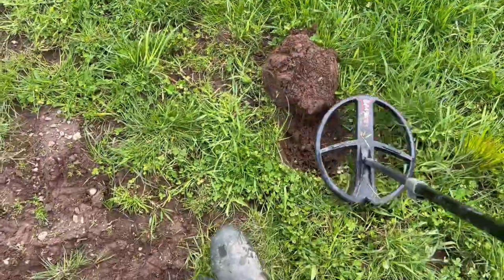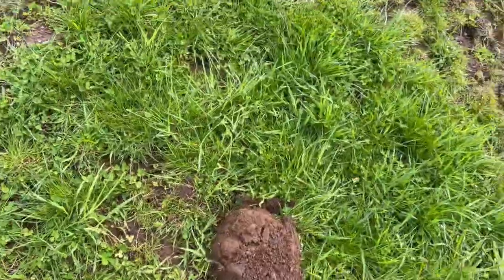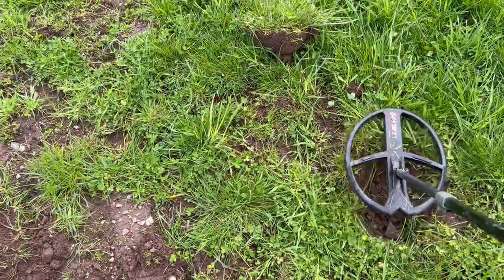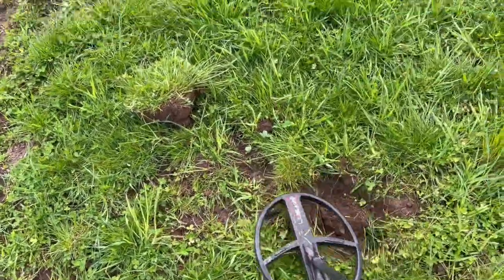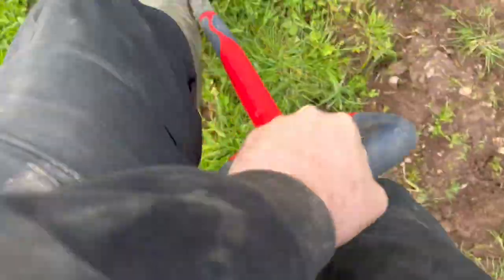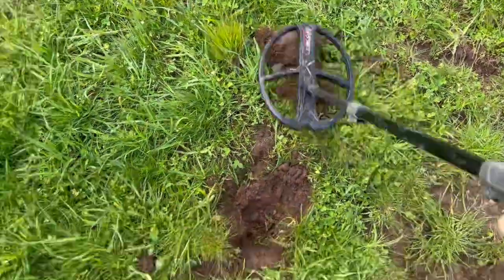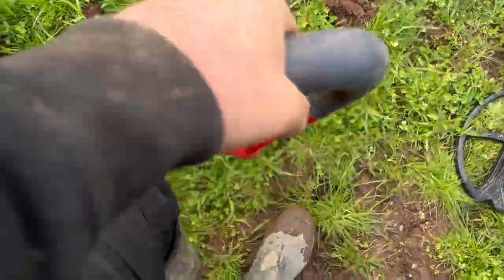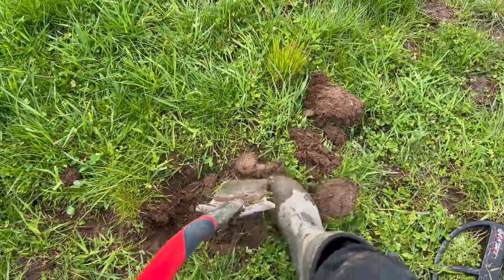Right. Again, it's a very dodgy sounding signal. Let's get that out of the way. I don't know what's going on here. That sounds like a dog's dinner. Let's take another spadeful out and see if it gets any better or worse. Well, it sounds better now. So maybe it's a coin. Maybe I'm moving it around.